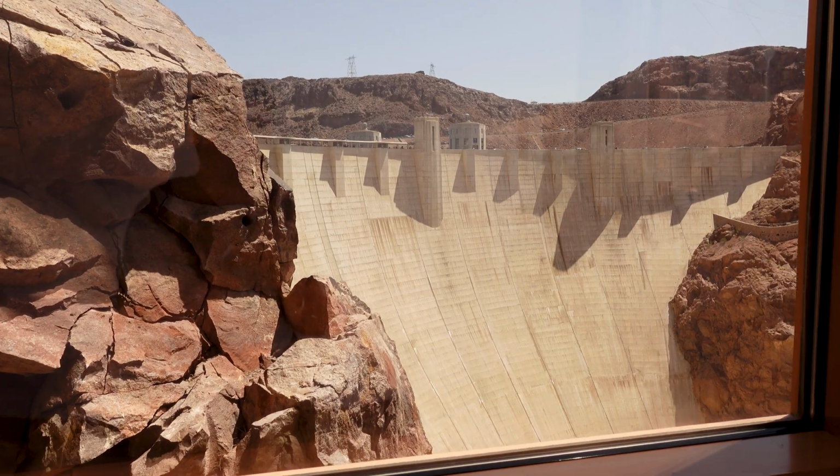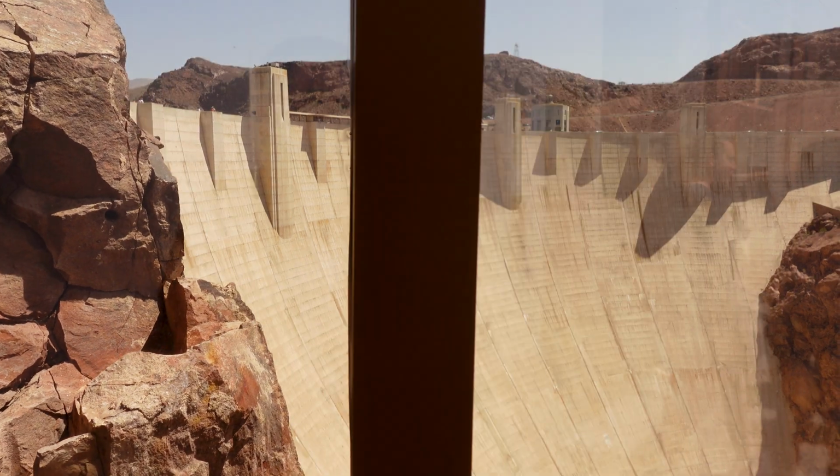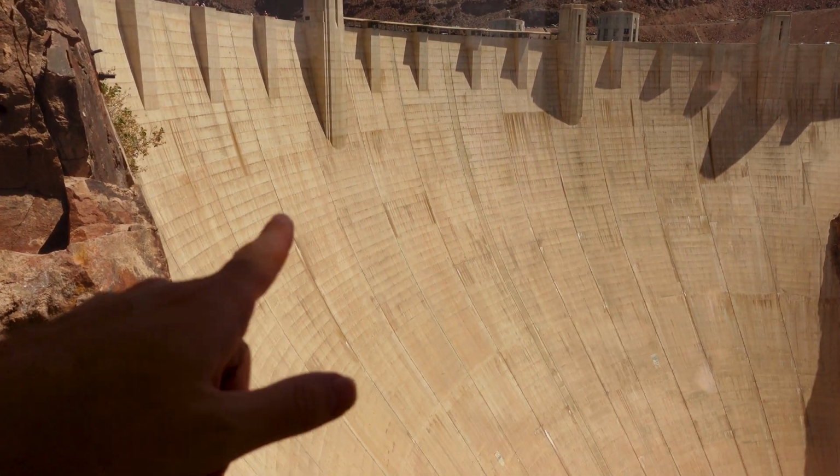The tour is about to begin, I think. This is my tour group, and we're just waiting to start. It's noon. We were just briefed on what we're gonna do. We're gonna end up basically in the dam, and there's gonna be a vent we can look out.